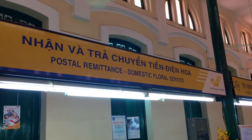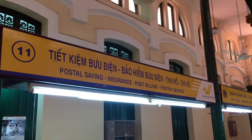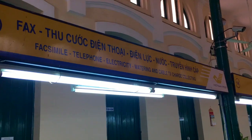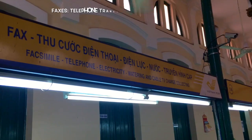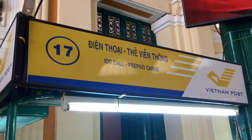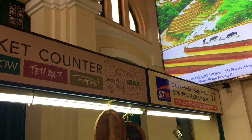Surprisingly, the post office does more than just circulate letters. It also provides banking services like deposits and money transfers, pay taxes, insurance premiums, traffic tickets, utility bills, university application fees, as well as send faxes, unemployment benefits, telephone services, plane tickets and passports, show tickets, and other travel services.